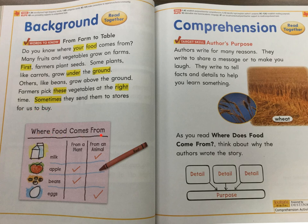Where food comes from. Milk, from an animal. Apple, from a plant. Beans, from a plant. Eggs, from an animal.